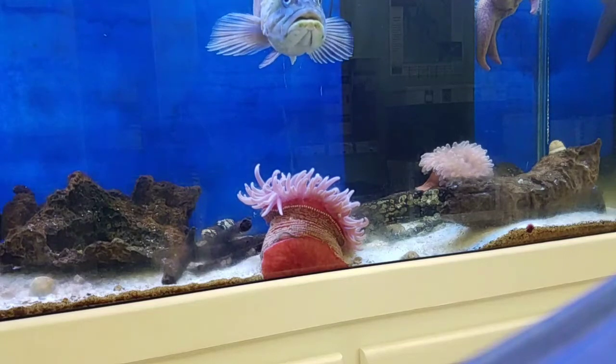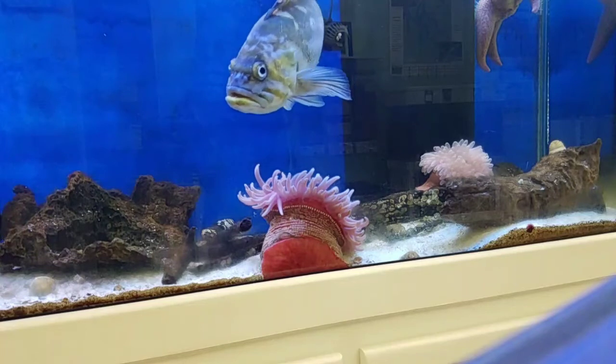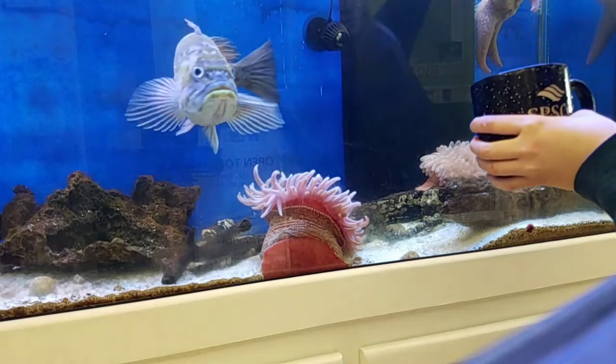The sound that you might have heard just kick on is our air conditioning. We gotta keep it cool in here. And our chillers, which helps keep the water cold as well.